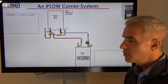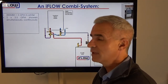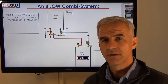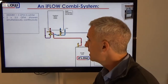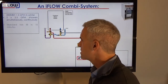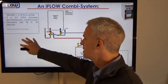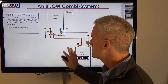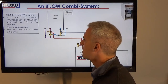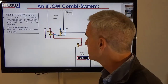So a 200,000 BTU tankless would give us 5 GPM in the middle of a cold northern winter, whether it's in Canada or anywhere in the northern USA. 5 gallons a minute, that's 2.5 GPM shower heads simultaneously. Would fill a standard bathtub in 10 minutes. You've got all kinds of floor space savings compared to a tank type water heater. And you get a significant improvement in your domestic water efficiency.